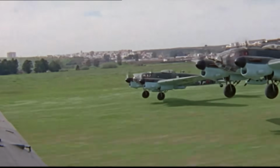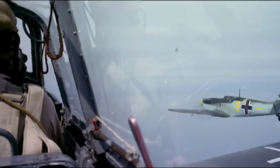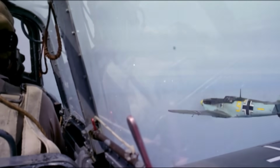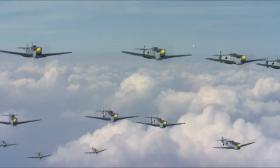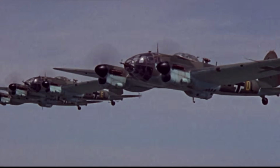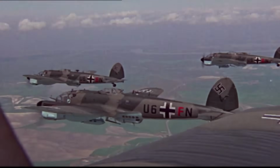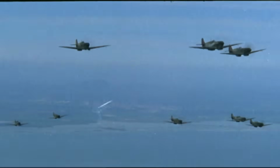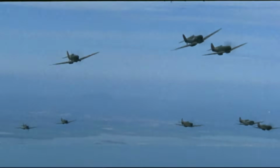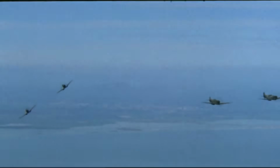The first wave of bombers takes to the air, bomb bays loaded with high explosives and incendiaries. Once airborne, they join their massed fighter escorts and together head for Britain. As the defenders rose up to meet the aerial armada, RAF Fighter Command was entering a desperate fight for survival.